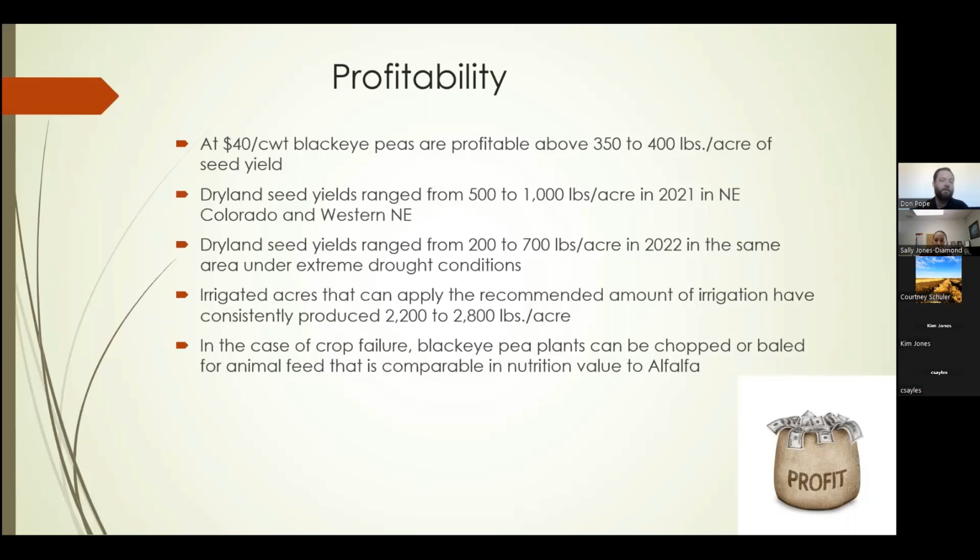Just to give you an idea, the last 2 years, which is the extent of farmer beans taking this crop into Yuma: in 2021, our dryland yields ranged from 500 to 1,000 pounds per acre. The best yields were on wheat stubble. Lower yields for that year anyway were on corn ground. And then in 2022, we had 200 to 700 pounds of yield, just based on where you were at.